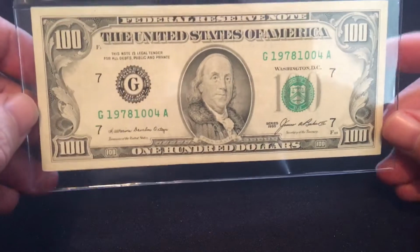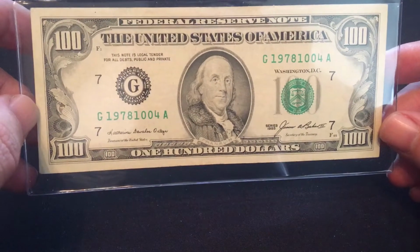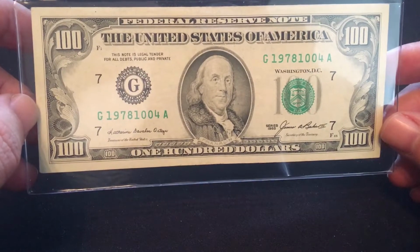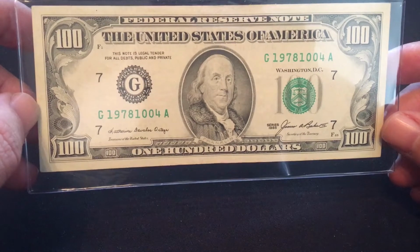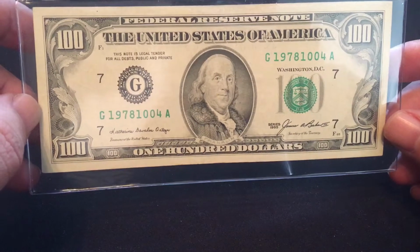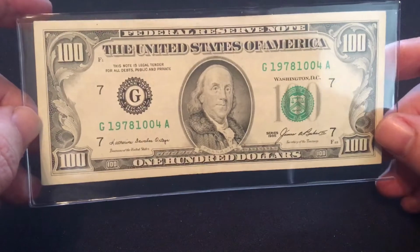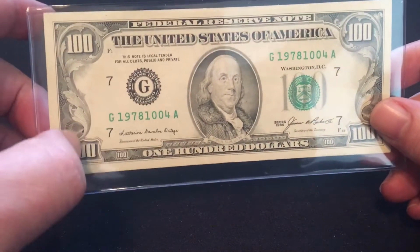The small head note, you'll notice the serial number on this one is a birthday note. And it's a full birthday. It's 1978 and it's got 1004. So that would be October 4th, or you could call that April 10th. 1978, of course.